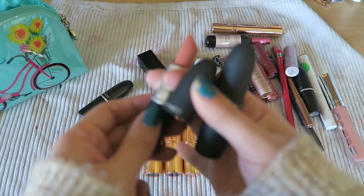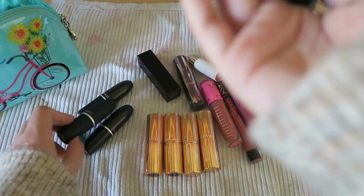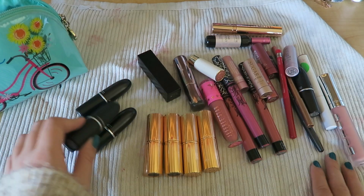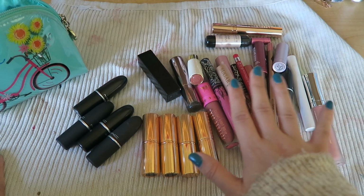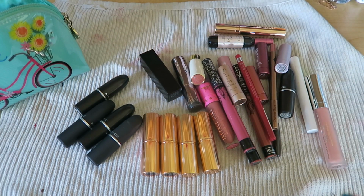And then I have 2 of the Powder Kiss lipsticks, which I love. This one is Mullet Over, which is a nice neutral peach. And then I have a Little Tamed, which is my perfect pink. But that is all the lip products I have with me that are colored. I want to say 90% of my lip products are right here, which is crazy to think.